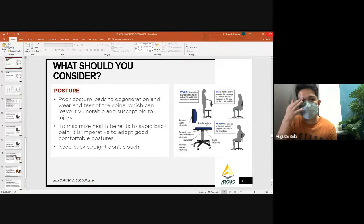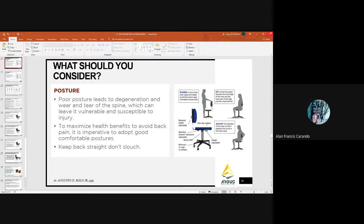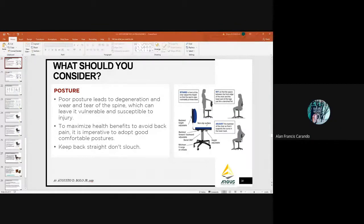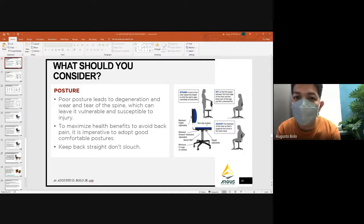How can a good and ergonomically designed chair affect good posture? So, Alan, Francis, kindly read posture. Poor posture leads to degeneration and wear and tear of the spine, which can leave it vulnerable and susceptible. To maximize health benefits and to avoid back pain, it is imperative to adopt good, comfortable postures. Keep back straight, don't slouch. Okay, thank you. Thank you, Alan.